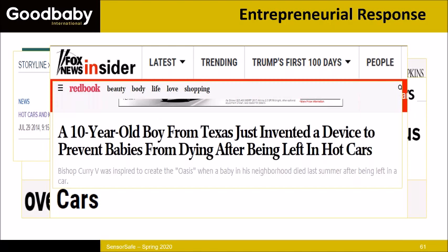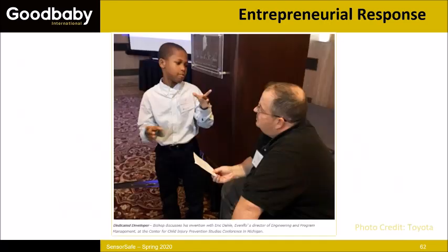Next slide. So Toyota is a member of the Center for Child Injury Prevention Studies, CChIPS. You might not be familiar with CChIPS, but I encourage you to reach out and learn more about CChIPS, because they're a really interesting industry research consortium. And there's many different companies and manufacturers who have been involved with CChIPS over the years. And there's many different researchers that are involved. So it's a chance for researchers to learn directly from industry and vice versa.